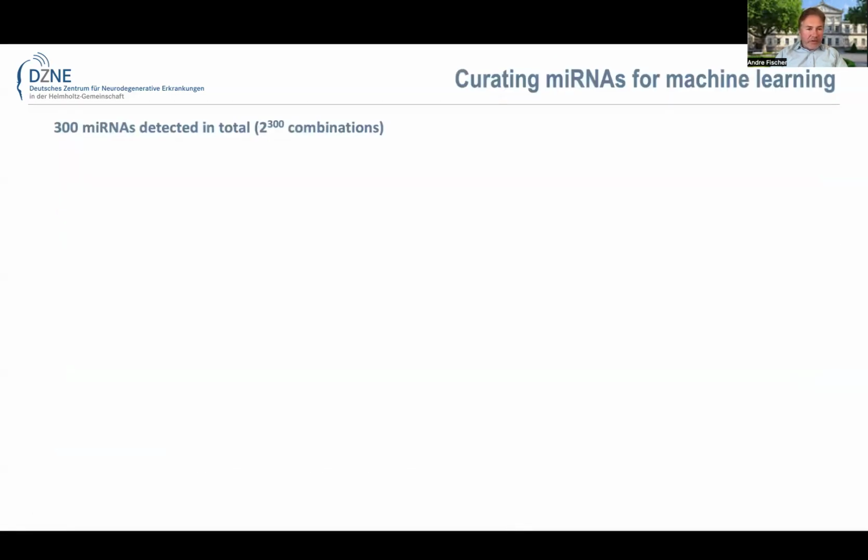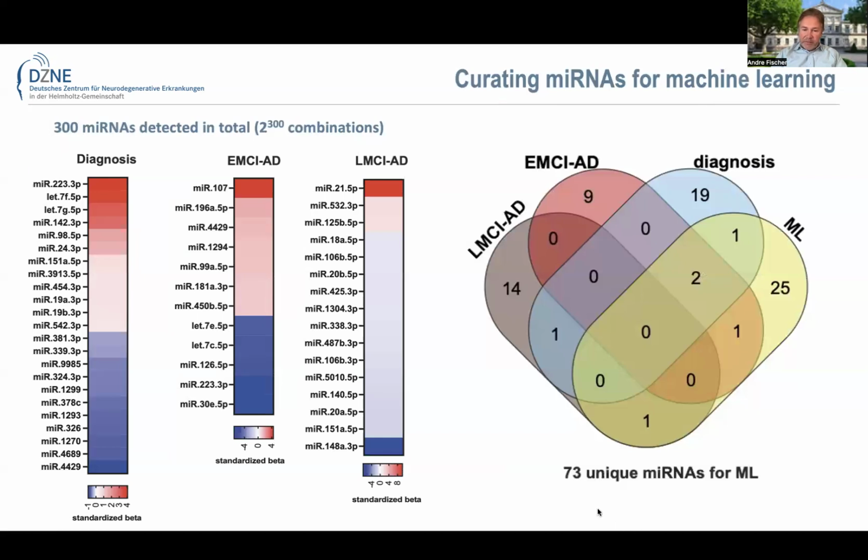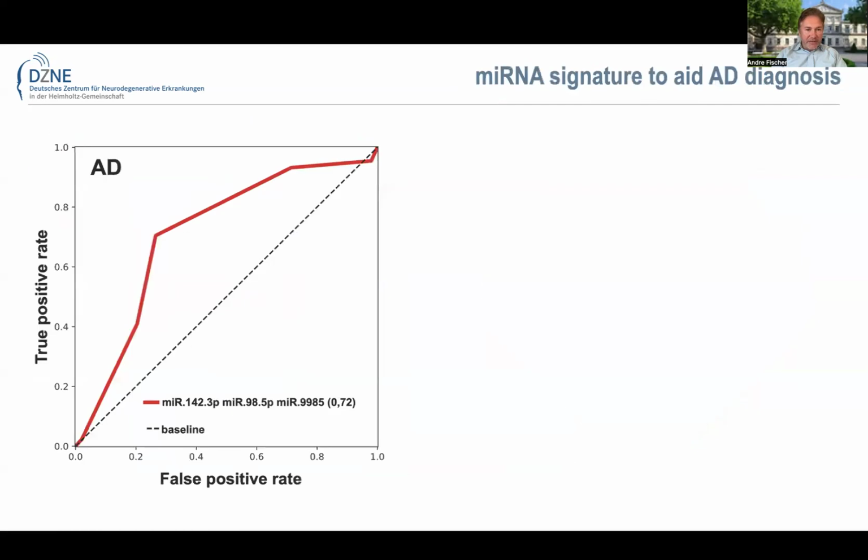Now, we detected 300 microRNAs in plasma, and we wanted to put this into machine learning. So in principle, we could look at 2 to the 300 combinations. Now, that is more than you have particles in the universe, so we had to boil this down. And we did this by looking first at microRNAs that would correlate with a diagnosis, or with a conversion of early and late MCI, did some initial machine learning, and then came up with 73 unique microRNAs that we put into our machine learning classifiers.